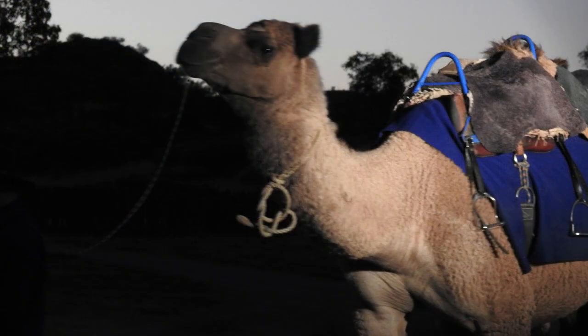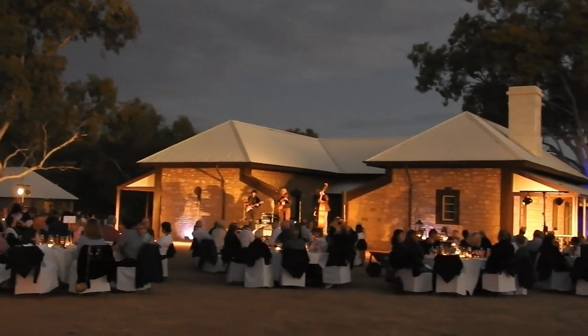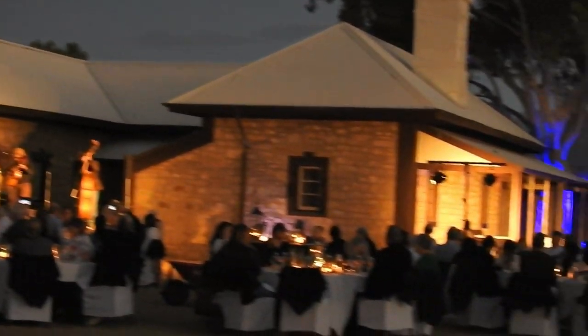And a camel ride is just one of the things you can choose to do on this night in the Telegraph Station. And of course, there's also live music. I'm gonna go enjoy.